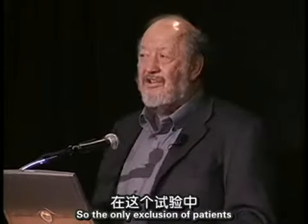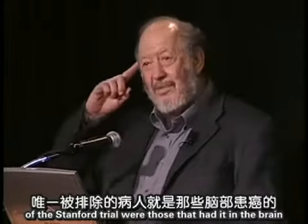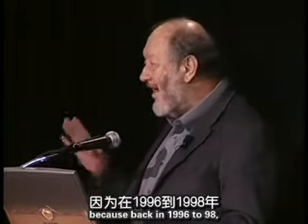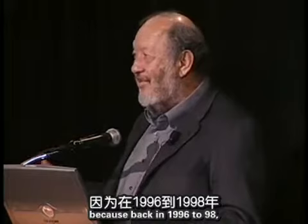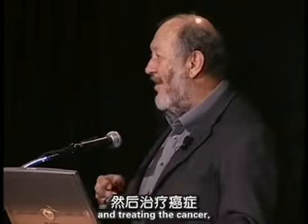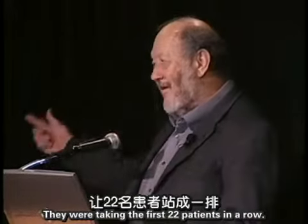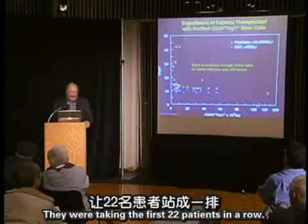So the only exclusion of patients at this Stanford trial were those that had it in the brain, because back in 1996 to 98, the drugs that were available weren't good at crossing the blood-brain barrier and treating the cancer. But that was the only exclusion. They took the first 22 patients in a row.